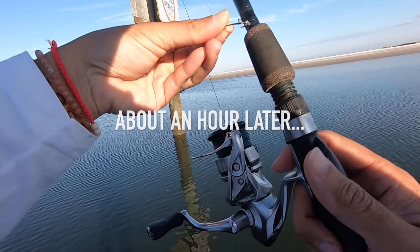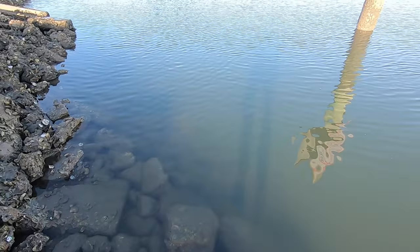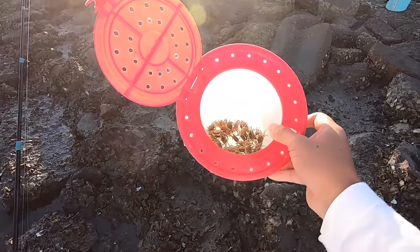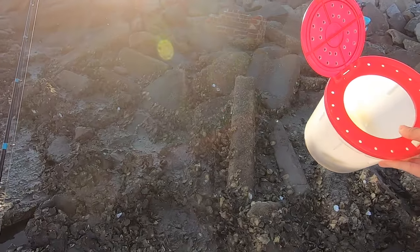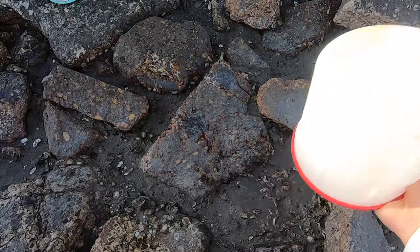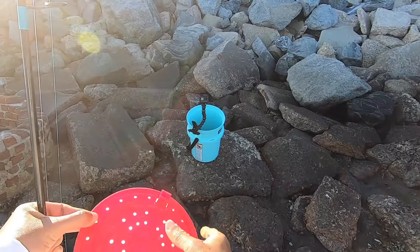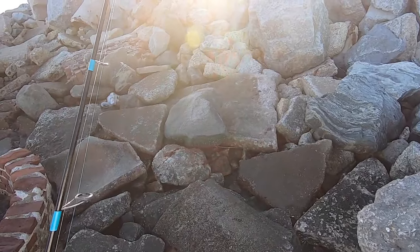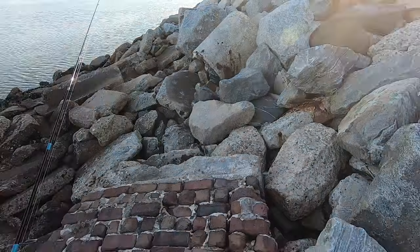Oh, that's it for me today, guys. Not even a bite over here. It's getting kind of late. Need to get home. Still a ton of fiddlers left. Just gonna let them go. Gnats are biting like crazy. Just need to get out of here. Let's climb up these rocks again.